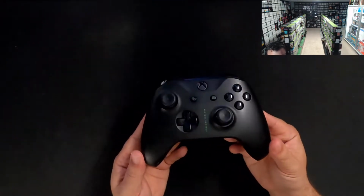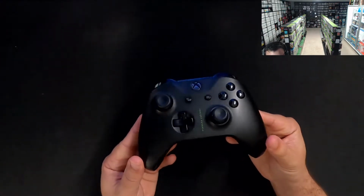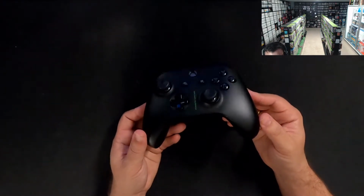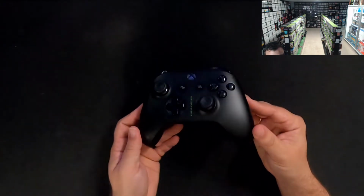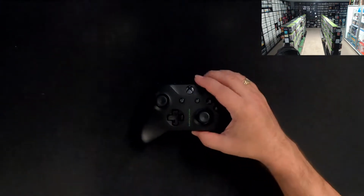And it is a Project Scorpio controller. Not in the greatest shape, but the fact that it's another Project Scorpio controller, oh, okay, I'll take that. That works for me. I don't mind that a bit. So, really happy to have that in my collection. So now I have two Project Scorpio controllers.